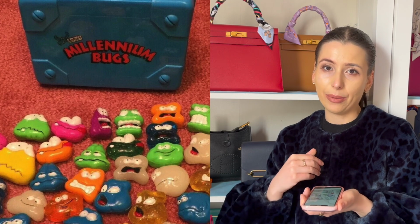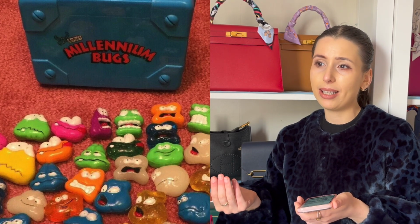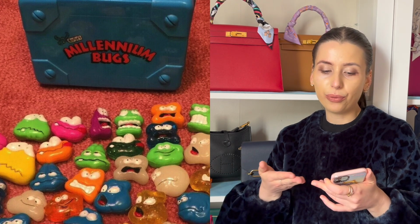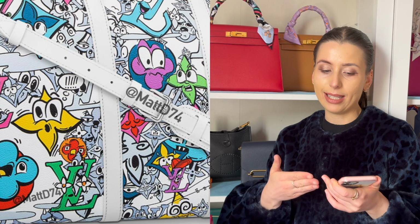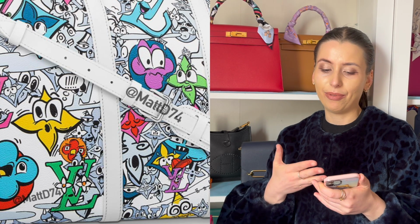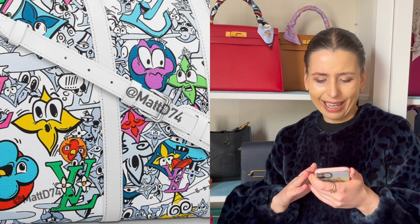I used to collect these things in primary school called Millennium Bugs. I don't know if I was the only one who collected them, because when I talk about these, no one else remembers them, but they were by this brand called Moose, and these little faces on this bag remind me of the Millennium Bugs. Hopefully I can find a picture of them, but they remind me of this. So if you're 10 years old, you would be into these fancy, weird faces. Yeah, it's just a bit weird, that's all.